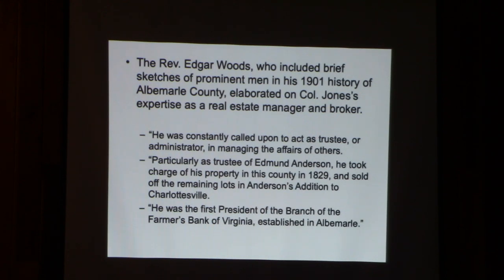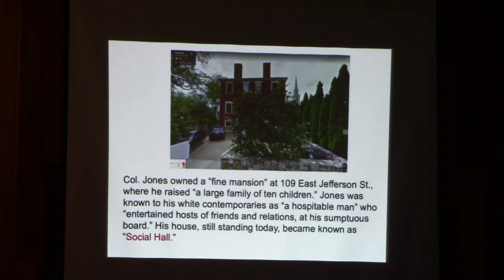So more on Colonel Jones. He was a very significant figure in the financial world of Charlottesville. He was called upon to act as a trustee, an administrator, and managing the affairs of others. He was the first president of the branch of the Farmers Bank of Virginia. And he owned this fine mansion, which is still standing at 109 East Jefferson Street, where he raised a large family of 10 children. This is known today as Social Hall. It's been known since Jones's time as Social Hall, according to the history passed down to us, because they entertained a lot.